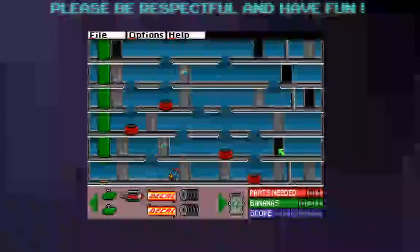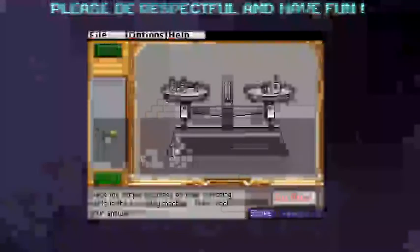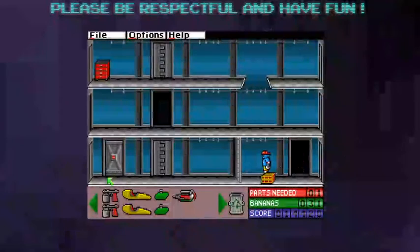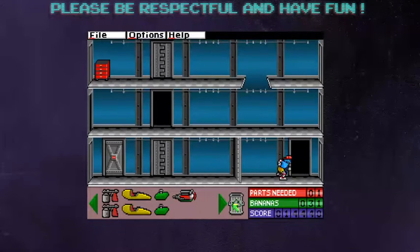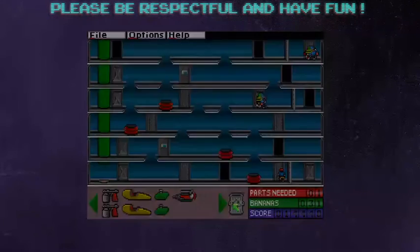Okay, so we need to get down and to the left and right. This one and on the far right there. Class 1 lever. Okay. We got a box. Paint. We don't need any paint. Green paint's nice, but we're already locked into blue. So let's go over here, see what we got.